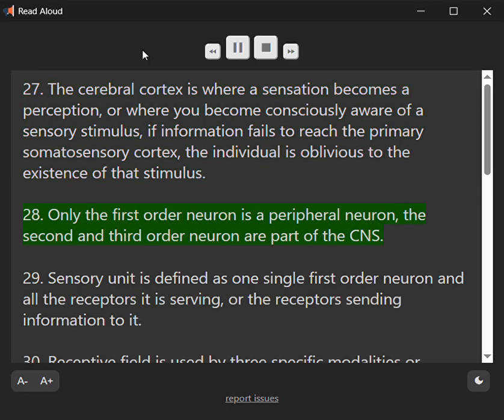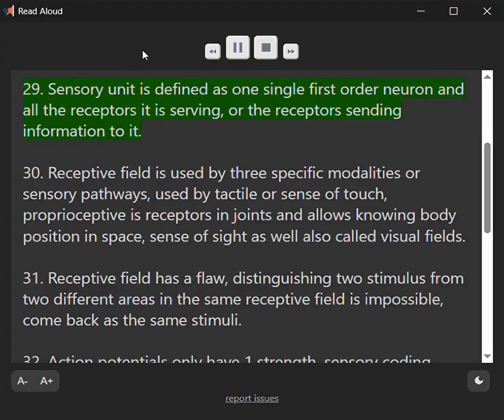Only the first-order neuron is a peripheral neuron; the second and third-order neurons are part of the CNS. A sensory unit is defined as one single first-order neuron and all the receptors it is serving, or the receptors sending information to it. Receptive field is used by 3 specific modalities or sensory pathways: tactile, or sense of touch; proprioceptive, receptors in joints that allow knowing body position in space; and sense of sight as well, also called visual fields.